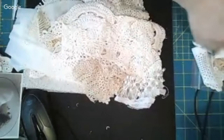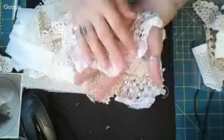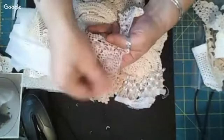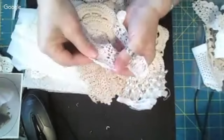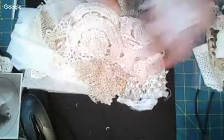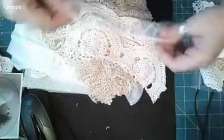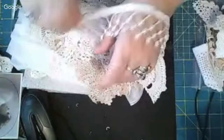Those trimmings. This one's gorgeous. They just want a little bit of a press down. If you just flatten, quite easy. This one's got beaded trimming. This is a piece of seed bead trim. I'm not sure if you can see that.